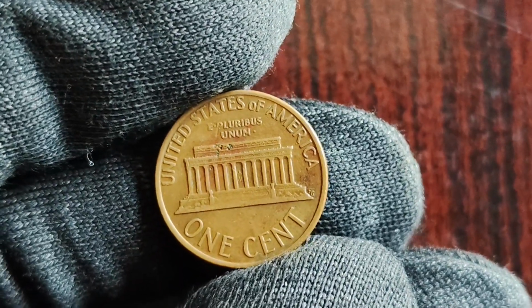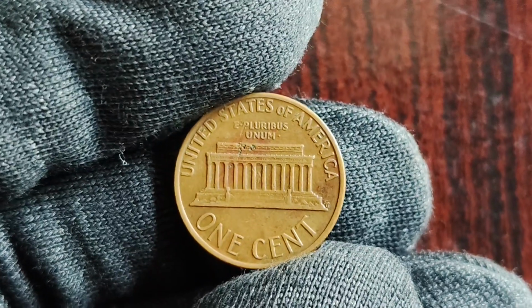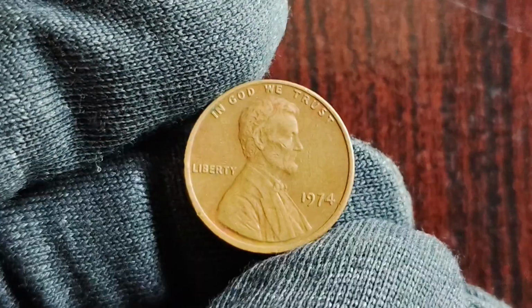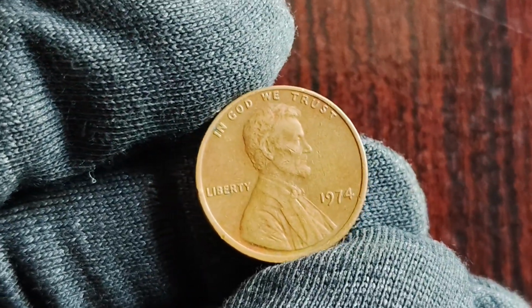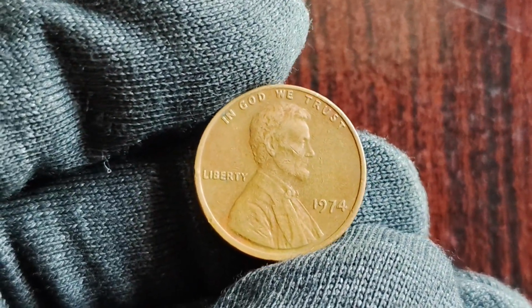And now, you may be wondering, what makes a 1974 no mint mark Lincoln penny worth up to $869,000? Well, one main reason is its unique characteristics and rarity. A few factors come into play here.